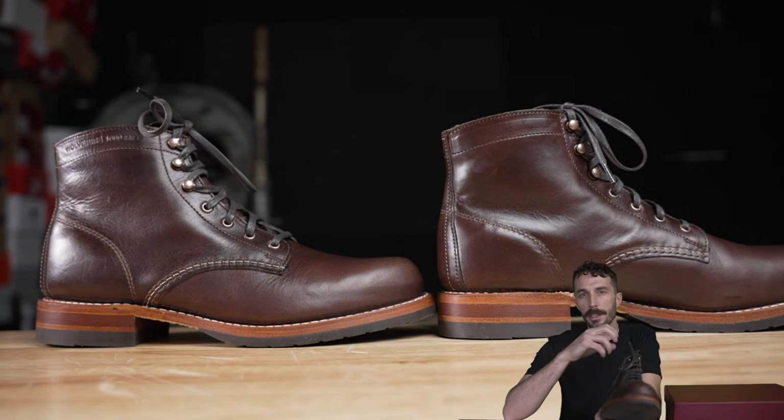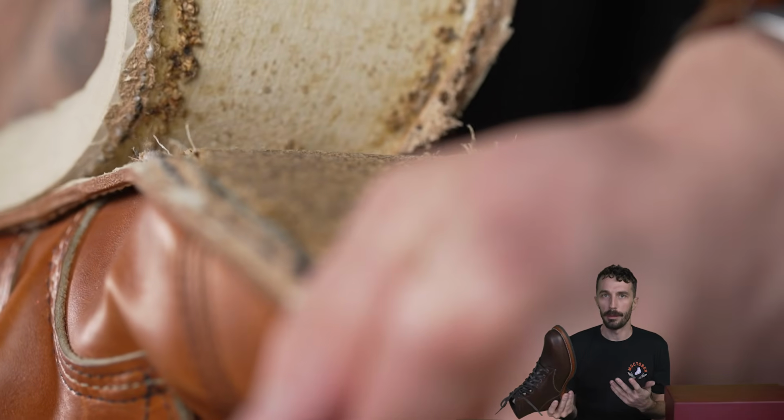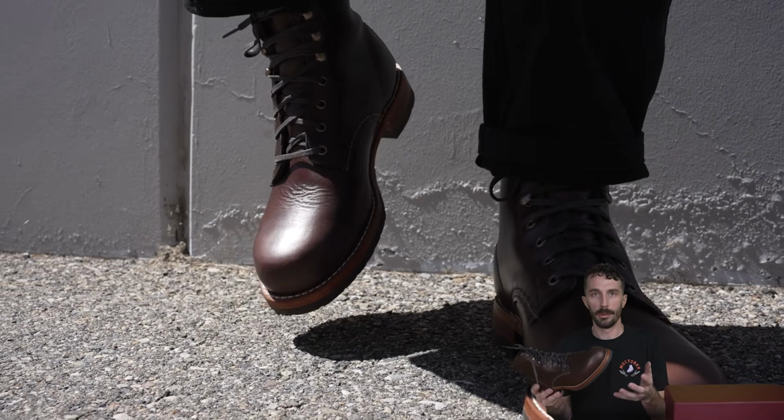It's really strong because you're not just relying on glue. You've got all this stitching holding it together, and you can take it to a cobbler, and basically any cobbler can resole a Goodyear welted boot if they're a decent cobbler. And it just has that really traditional heritage boot look.